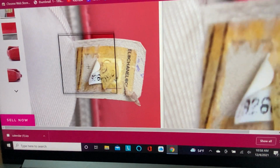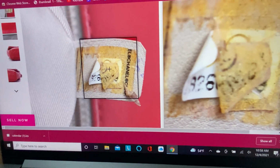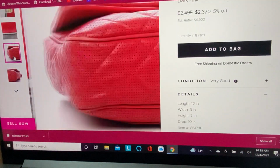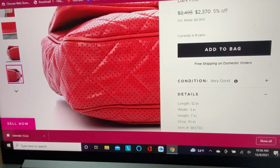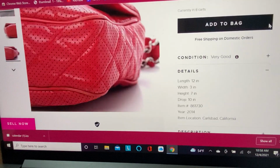Inside, this is the authenticity number tag or something like that. It's a little grotty, but that's okay. It's a really minimal part. The corner is a little bit worn. But all in all, a really nice bag. So I would consider this.